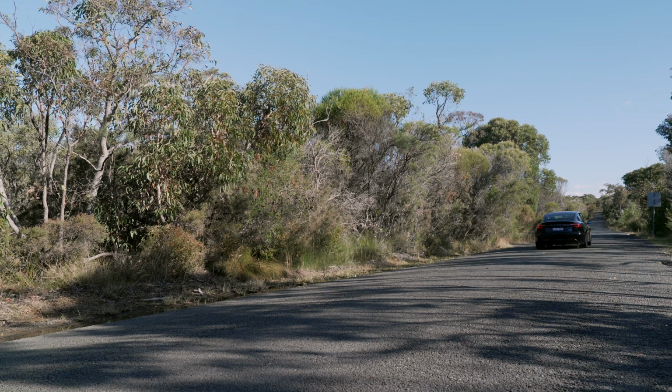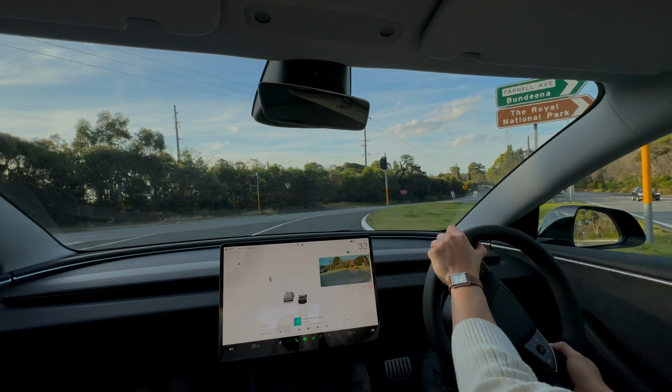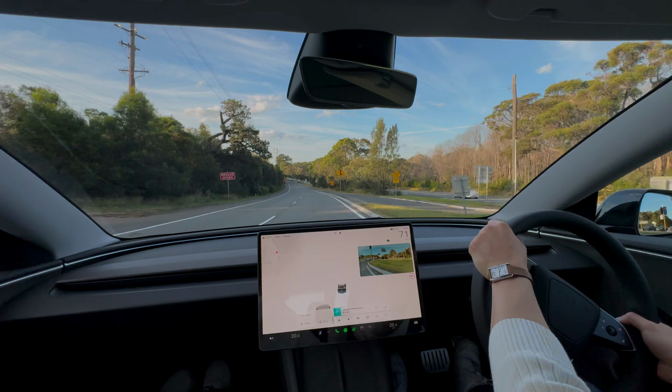Slamming the throttle off the light will blast past a handful of supercars, double, even triple the price tag of this Tesla, and it never gets old. It's all thanks to its dual motor powertrain that sends a combined 510 horsepower to all four wheels.